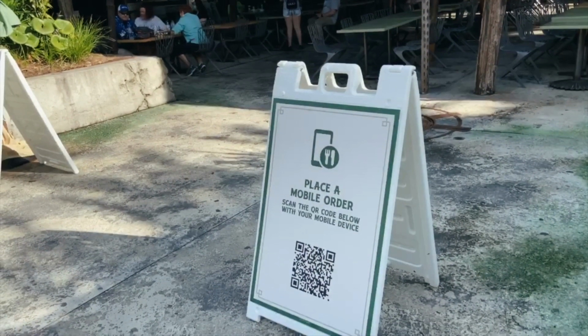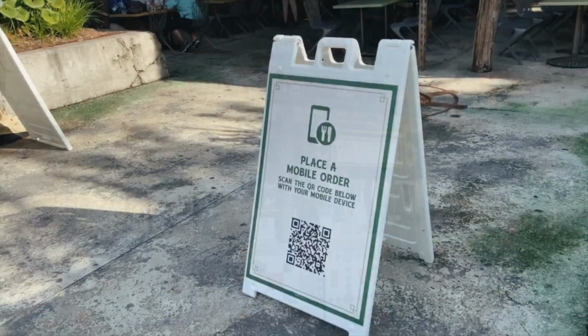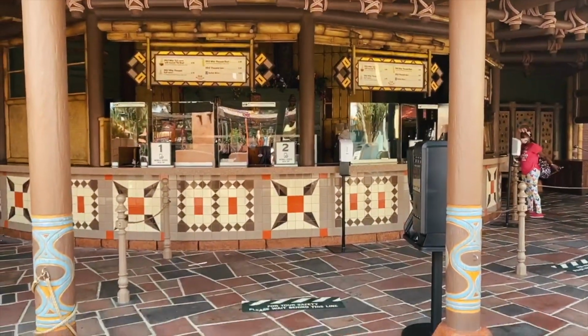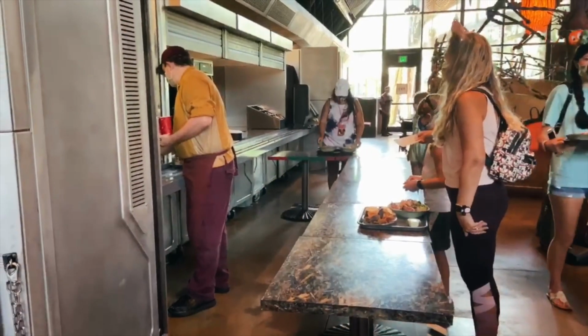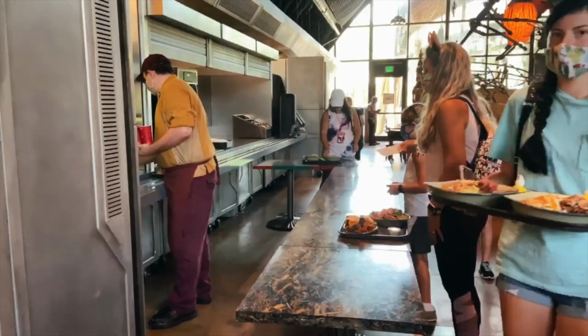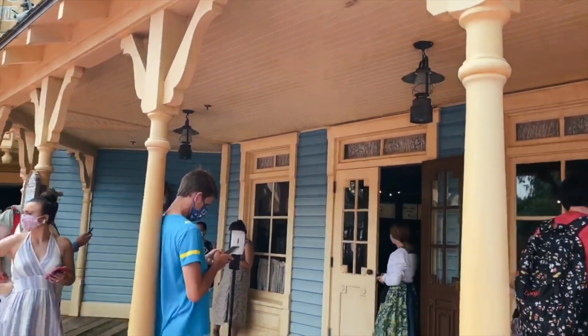Disney has expanded the locations that offer this contactless method of placing your food order, so you can conceivably use it for all your meals and snacks all over the parks and resorts. If you're paying with cash, though, or if you have special dietary questions, you can order in person. But otherwise, cast members will ask you to order through the app and help you out if you have any questions.